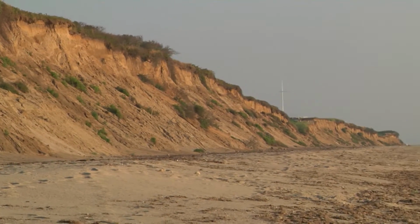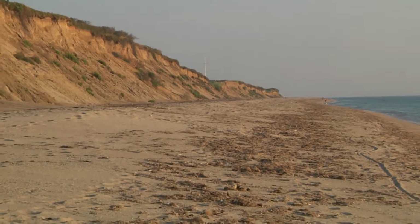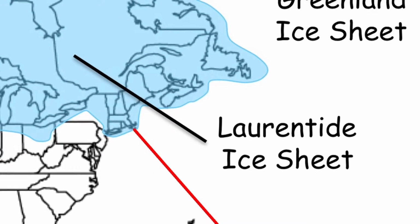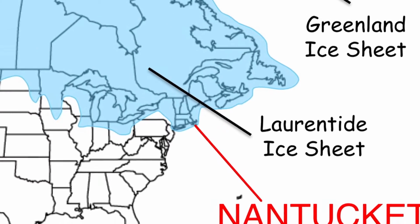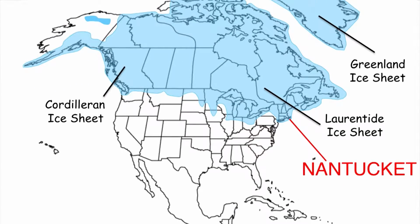Behind me is a coastal bank. It's one of the things that's made Nantucket, Nantucket. Back about 15,000 years ago, a giant glacier, almost a half a mile thick where we're standing, came down from the Canadian peninsula in Canada and pushed all the way down here, extending the sea 130 miles south of us. This Laurentide, Wisconsin glacier formed Nantucket.